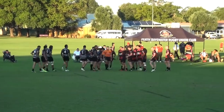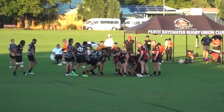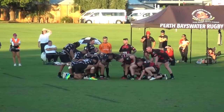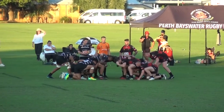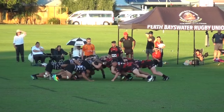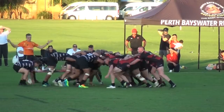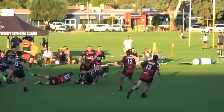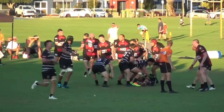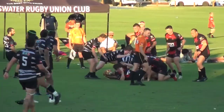Josh Stops has the ball, and Bayswater have the feed for this scrum, 10 ahead of halfway. So Stops with the feed. That scrum driving again. Now it's released. So Ilala, he loves hitting up on that line. Stops looks both ways, finally goes to the outside. Tackle. Unable to gain much there.